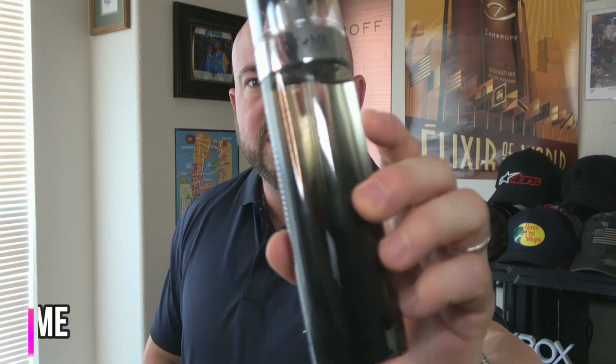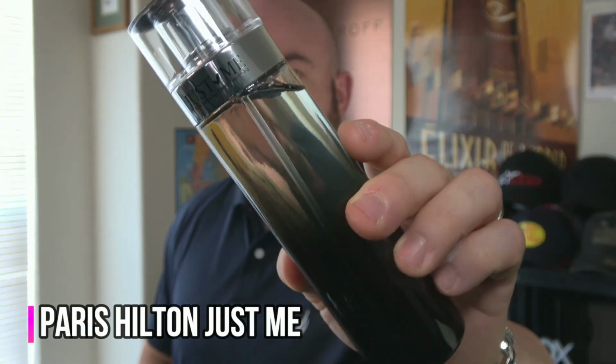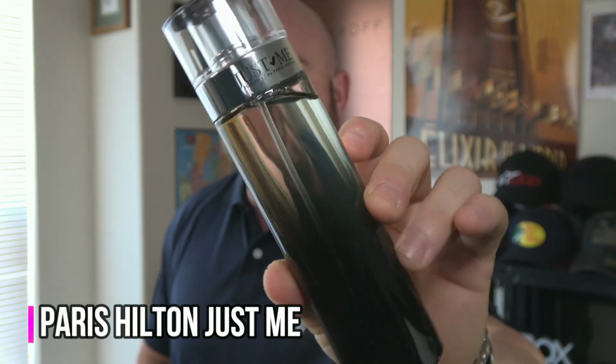And then one I picked up from the rack stores recently, it's basically fruity Aqua de Joux. It's Paris Hilton Just Me. I actually wore it two nights in a row. I wore it on Saturday when I got out the shower as well. It smells really good.